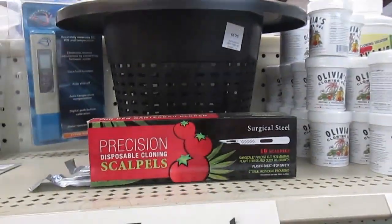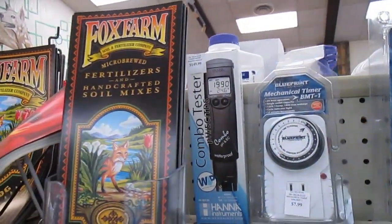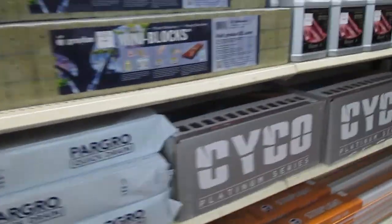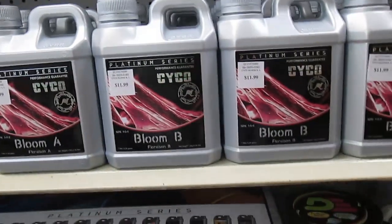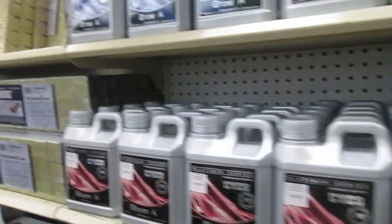Cloning supplies, scalpels, they've got pH meters, total dissolved solids, some combination meters, and then they've got all the other products to go with it. Along here, new addition up here, the Psycho brand: Bloom A, Grow A, Bloom B, Grow B, Cleanse, Boost. I wonder if they've got a thing that goes through that.